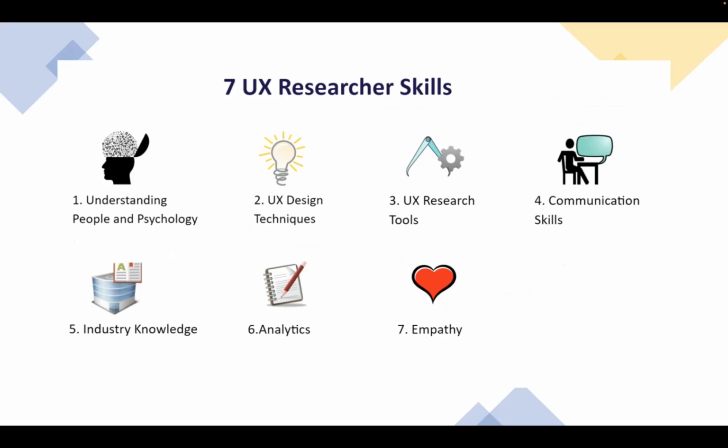Okay. So some top skills that a UX researcher would have, because that's what I can talk about a little bit more than the design part of it. Number one is understanding people and psychology. Again, psychology and UX are very interlinked with each other. Number two, understanding UX design techniques. You don't have to be a designer, and you don't have to execute those techniques, but it might be pretty useful for you to read about them and learn a little bit about them so that you can work with designers and you can pair together.